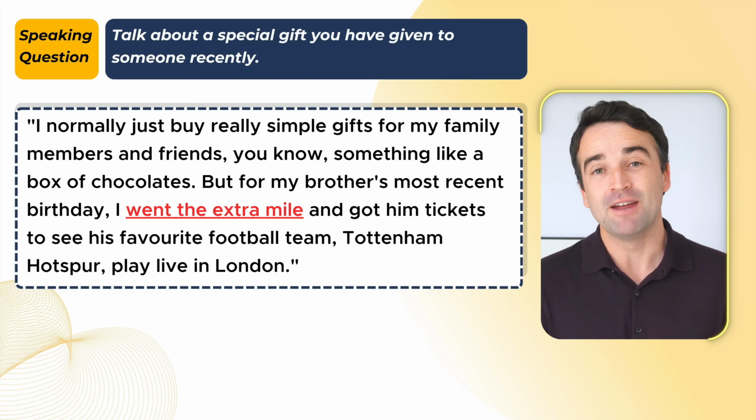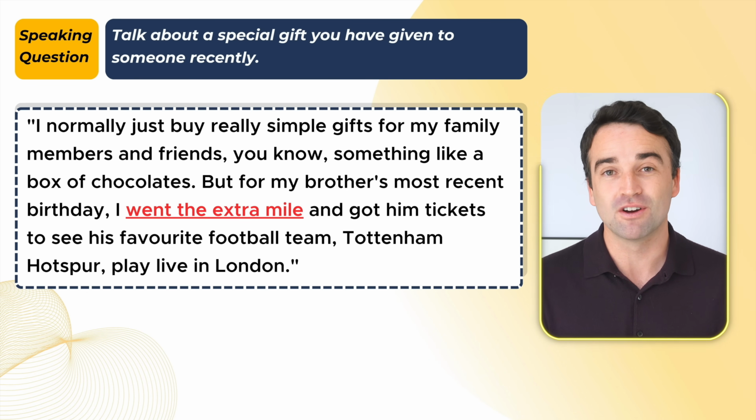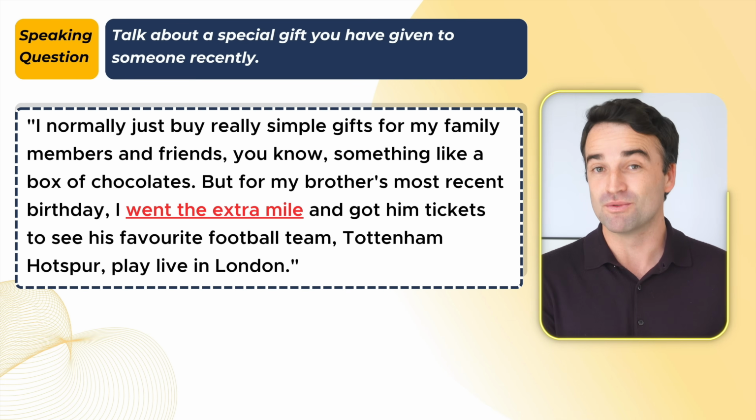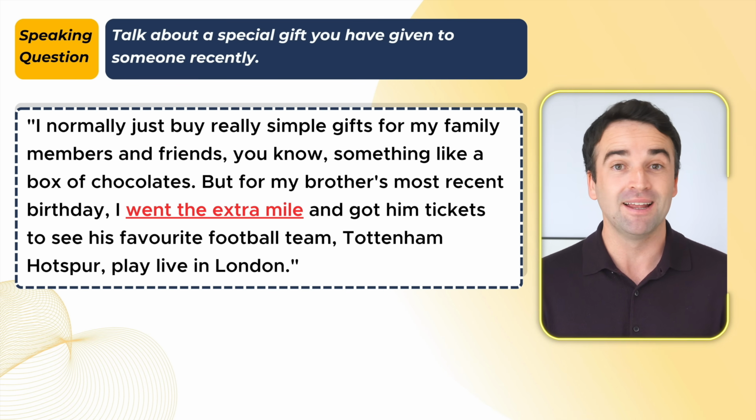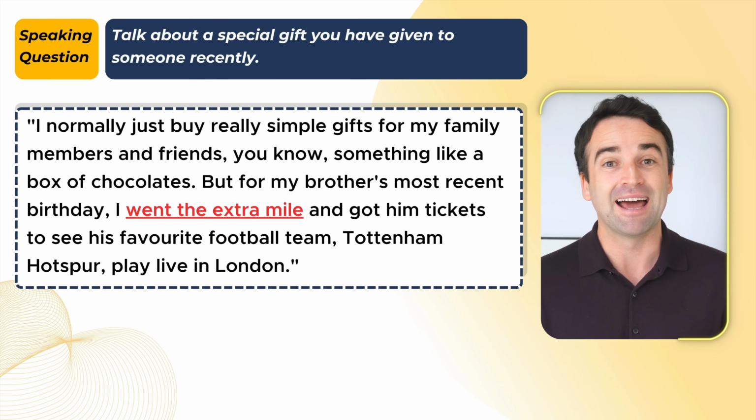I normally just buy really simple gifts for my family members and friends, something like a box of chocolates. But for my brother's most recent birthday, I went the extra mile and I got him tickets to see his favorite football team, Tottenham Hotspur, play live in London.